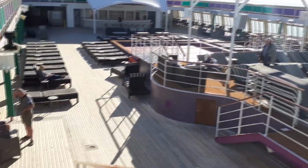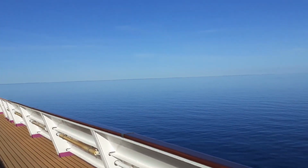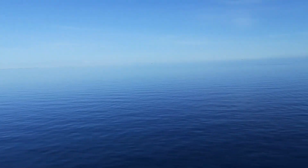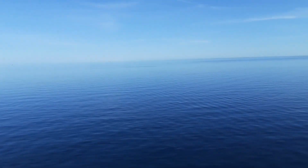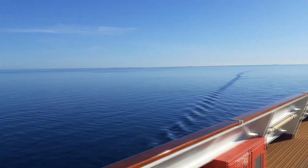This is just a snippet showing the main pool deck area, and here we see just how smooth the sea was. Certainly the weather and the sea conditions made this a really memorable cruise for us.